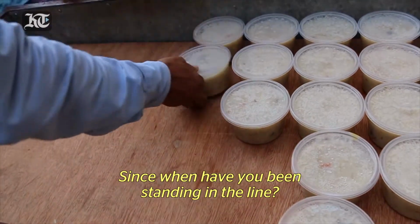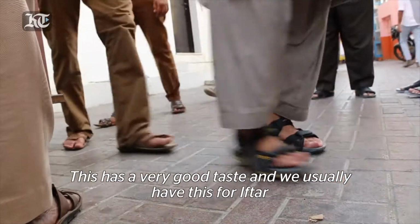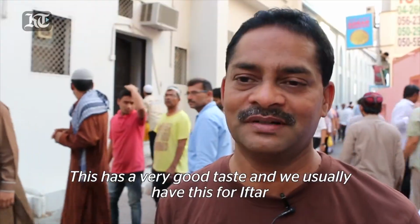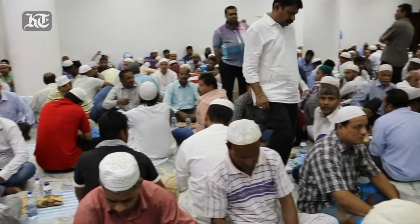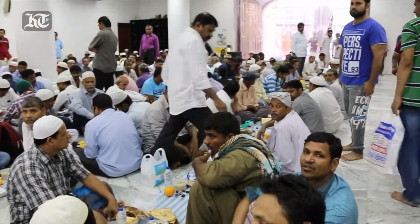Since when have you been standing in the line? I came here at 5:30 and the distribution starts at 6 o'clock. This is a very good taste and we are used to use this one for iftar. Do you come here every day in the line? Yes, of course. This charity project is organized by the Indian Muslim Association in Dubai at Luta Mosque near the Gold Souq.